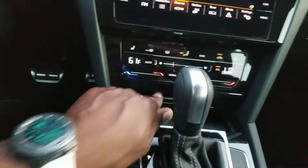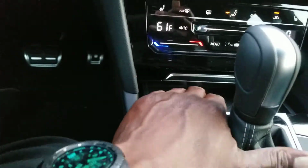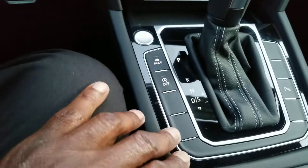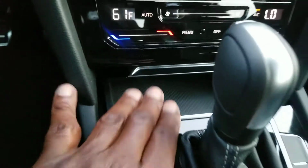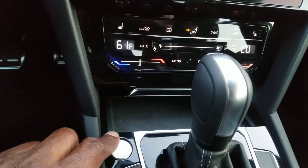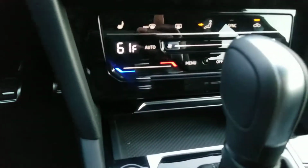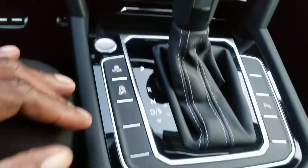Also, wireless charging. I can slide my phone down in there and get wireless charging right there in that tray. Push button start right here. Actually, I have to double check to make sure that wireless charging is on here, because this is not an SEL Premium. It may only be in the SEL Premium. The SEL, I'm not sure if it has it or not. We'll check the window sticker to confirm. But you do have the regular old shifter here.